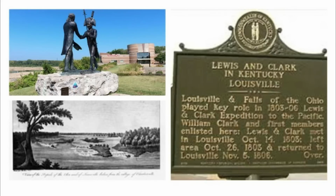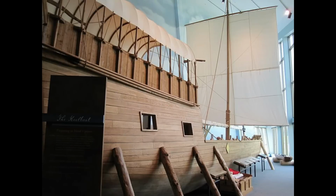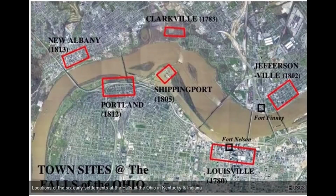The Falls of the Ohio were also where Lewis and his crew met up with Clark at what is now Clarksville, Indiana, in October of 1803, across the river from Louisville, Kentucky. After a keel boat for their expedition was said to have been built to Lewis's specifications near Pittsburgh, Pennsylvania, in the summer of 1803. The earliest settlements around the Falls of the Ohio are shown here.